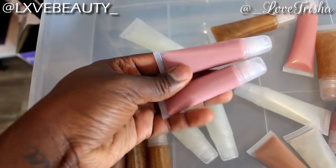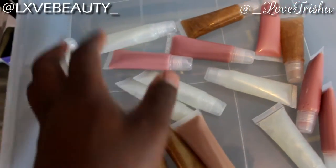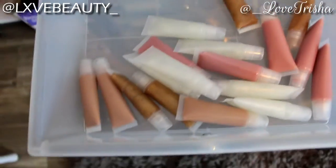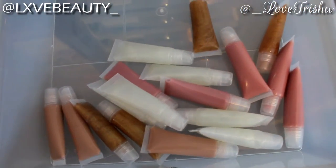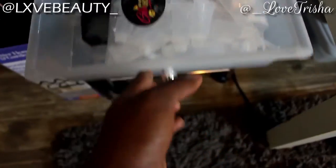This is Velvet. And then Brown Sugar is sold out. Brown Sugar is completely sold out. So these are all the lip gloss tubes I have left. In here, I just keep my empty lip gloss tubes. I have bought some more, waiting for those to come in.